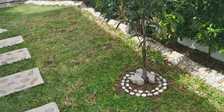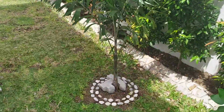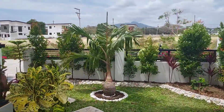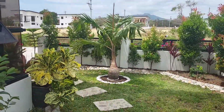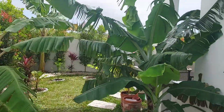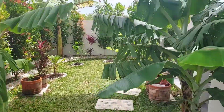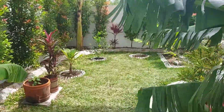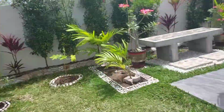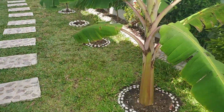And then here's my foxtail palm that we just planted about 3 weeks ago. And once again, there's the bottle palm, our centerpiece of the front yard. And we'll come around. Here's my twin banana towers to lead us into the backyard. We planted these, I don't know, last September maybe. That's our pathway to the back.